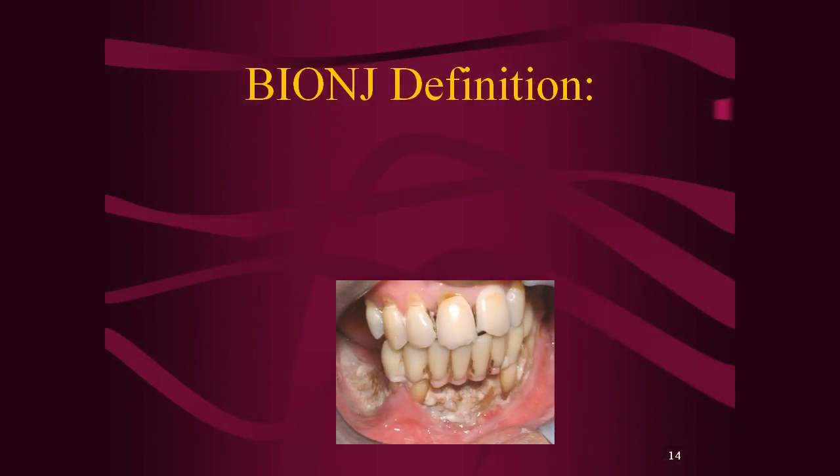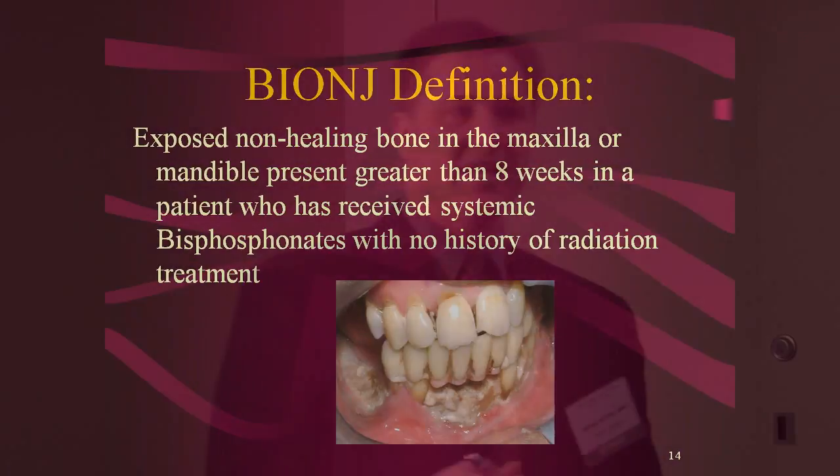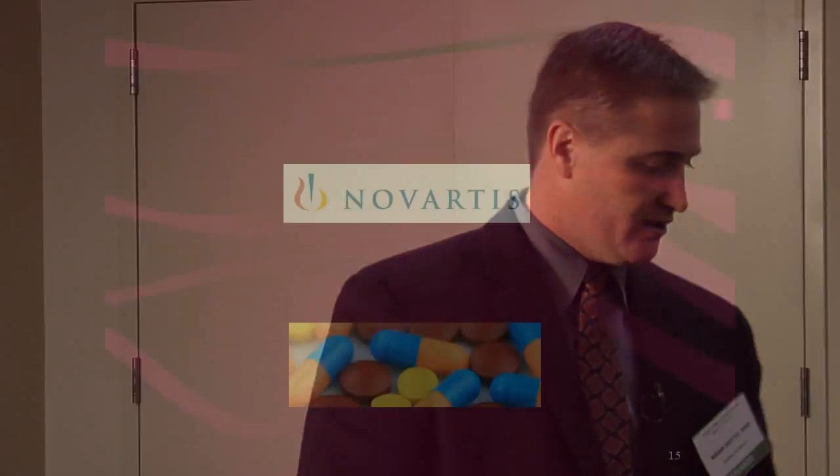So what is this? The definition we use now is exposed, non-healing bone in the maxilla or the mandible that has to be present for greater than 8 weeks in a patient who has received systemic bisphosphonates, either oral or IV form, and has no history of radiation treatment. If you have had radiation treatment, that's a different subset of patients, and they respond differently to different treatments. The bisphosphonate group of patients have never had radiation to the head and neck area, so that's an important determination.